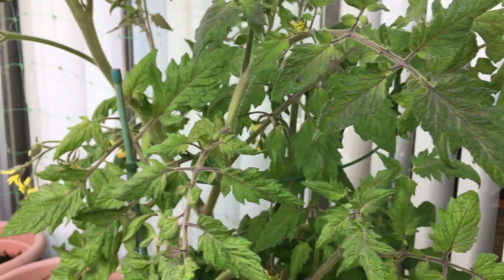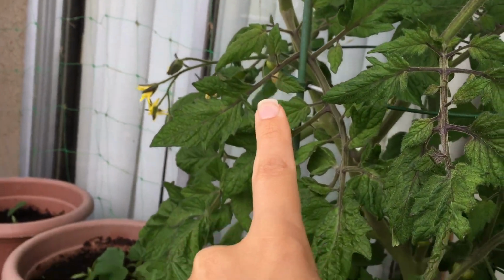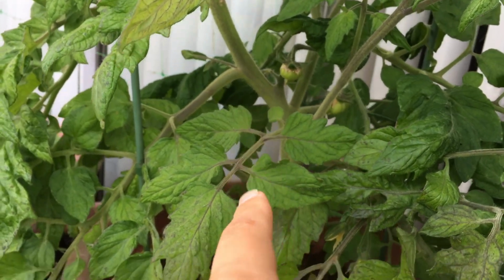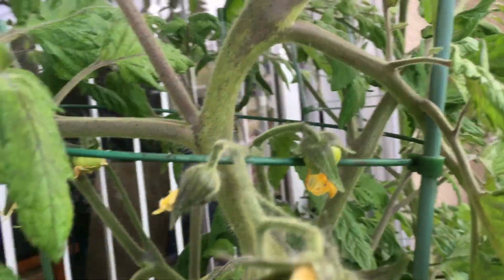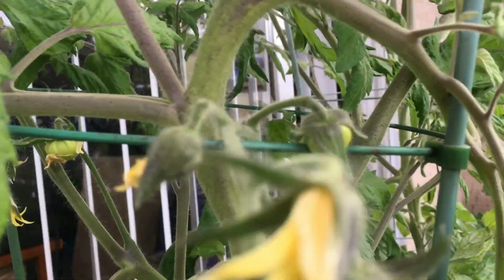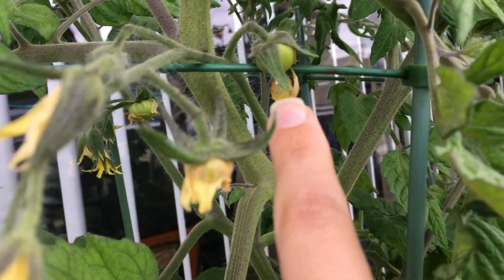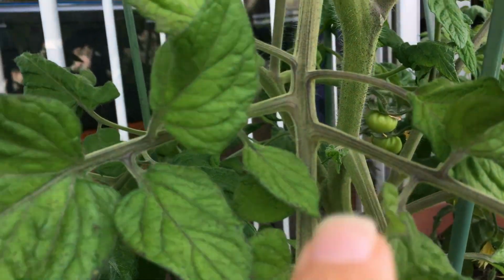And let's look at the beefsteak. Can you see that? Oh my gosh. The beefsteak tomatoes are just, look at that. You see everywhere. Maybe the same ones, but still I can't be happier. You see? At least 4.